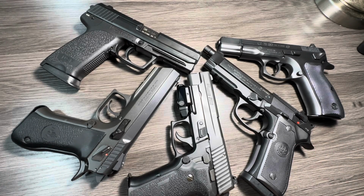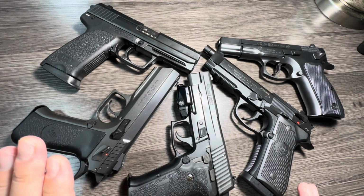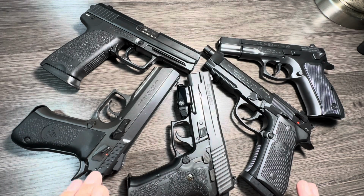So the term was tossed around in the 80s and 90s as the firearm industry was trying to get police agencies to evolve from the lower capacity revolvers, and they wanted them replaced by semi-automatic 9mm handguns with staggered magazines and a double action trigger pull, at least for the first pull.